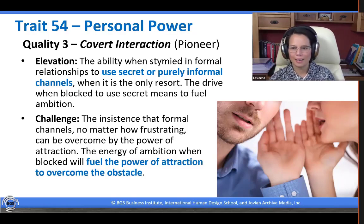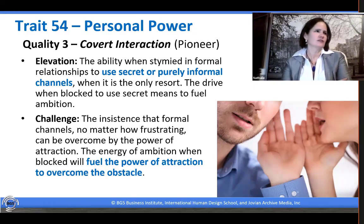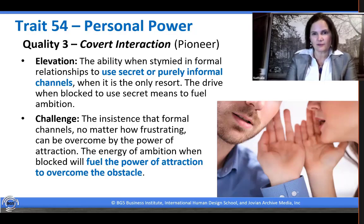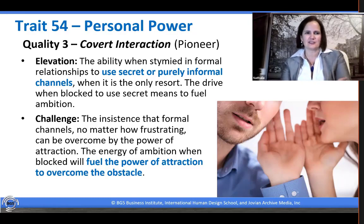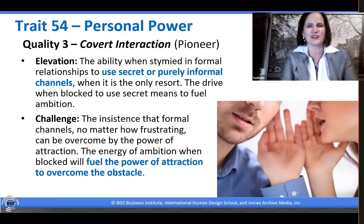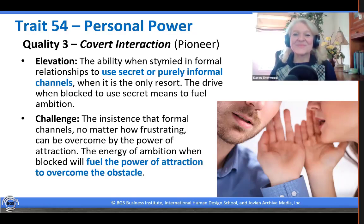Yep, exactly. And also if you see an ad for something you'd like, find out how it works. Search through your LinkedIn to see if you know someone who knows someone, get to know how things work at that company, and then apply. The formal channels, no matter how frustrating, can be overcome by the power of attraction. So just go in with yourself and see what happens. Actually, that's the way Karen was just there, and then they offered her a job. So it's really about knowing what plays underneath to be able to play the game, of how it operates.